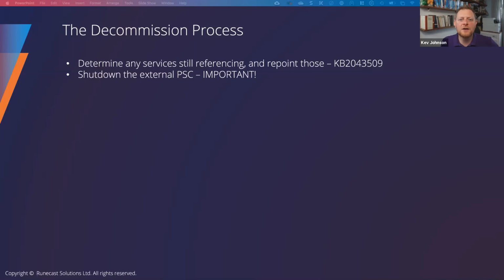Once you're happy that you've repointed all of those services from the external Platform Services Controller to your new embedded VCSAs, you actually need to shut down the external PSCs. So make sure they're turned off. We now log into the new embedded vCenter server appliances. In our case, we've got two. Each one of them is still pointing at one external PSC, even though it's not using it for authentication or anything.